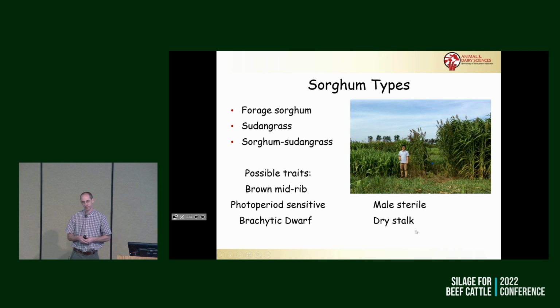Male sterile is exactly that. The pollen is not going to be active, so you end up with virtually no grain development in the forage. So if you're looking for a really high fiber plant or forage, that's a fairly useful trait to have. You can let that completely mature, and you're not going to have any grain development with that. So for heifers, dairy heifers, that can work really well. And maybe for like beef cow production.